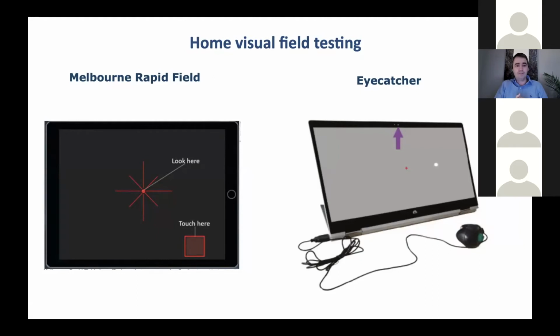And because it takes a lot of time and it needs to be done in either an optometrist or a hospital, it can't be done very often. And so that can make it difficult to track whether vision is changing or not. Now, there are a couple of devices that are being evaluated using iPads or laptops, where people could check their visual fields at home. And that might enable more visual field measurements and potentially fewer visits to hospital. And I think this is an area that is very exciting. And over the next few years, hopefully we'll see some development in this area.